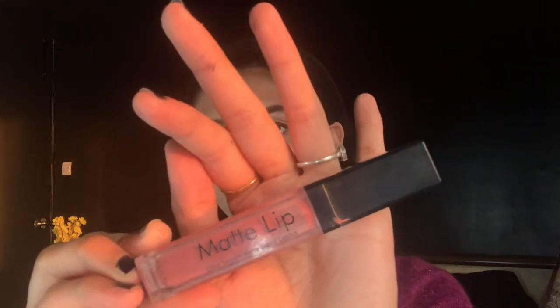Next up is a nude color lipstick. You can use any nude color lipstick. And here we go.